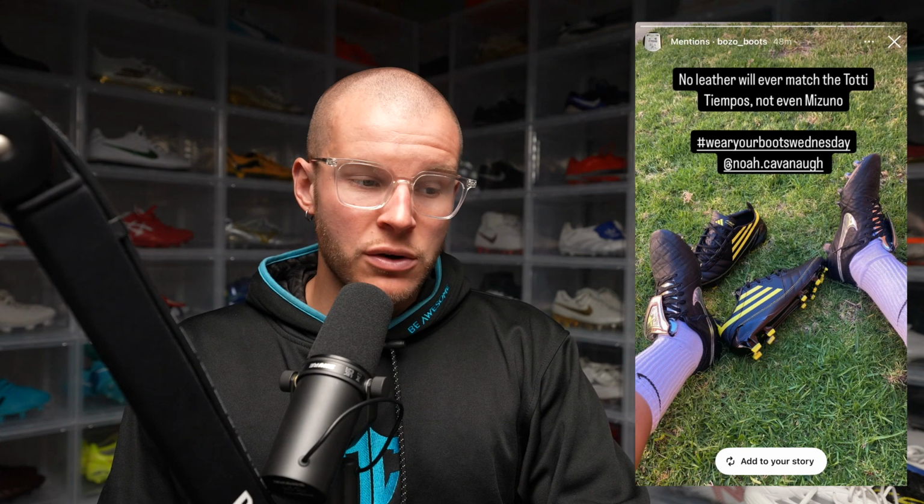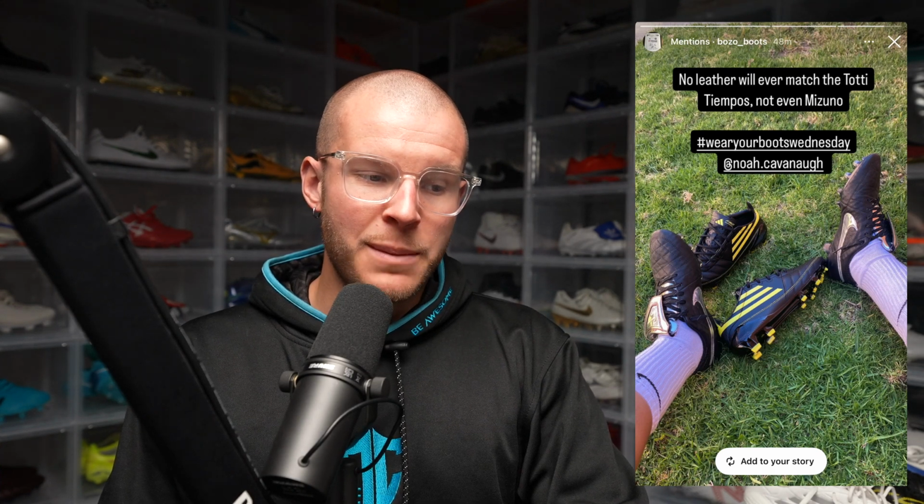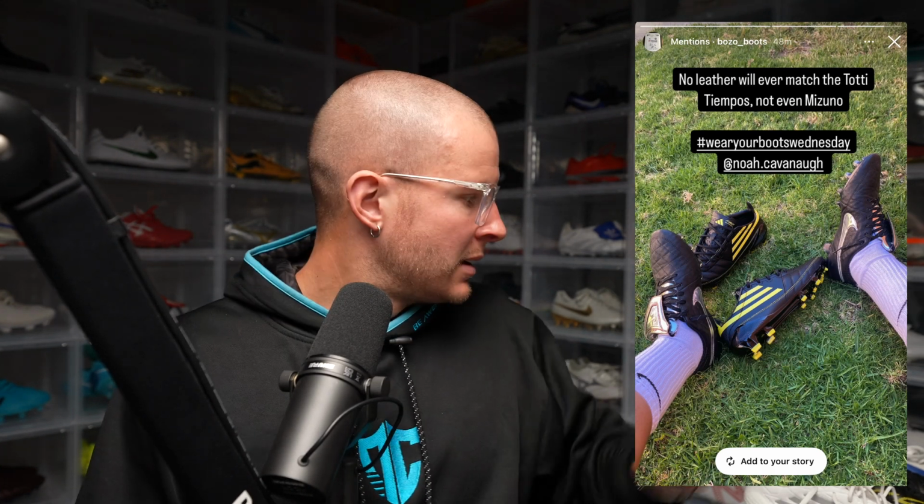Thank you for all those who submitted. At Bozo_boots, with a picture of him in the Tiempo Legend 5 Totti Special Edition made in Montebelluna Tiempo 5s, and then on the floor in between his legs on the pitch were a pair of these. So an absolutely incredible combination of boots. He was definitely the winner for me, mostly because of these. He goes, no leather will ever match the Totti Tiempo, not even Mizuno.